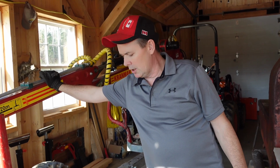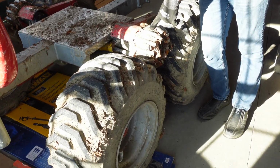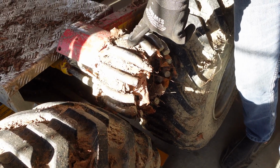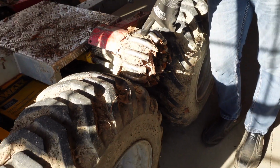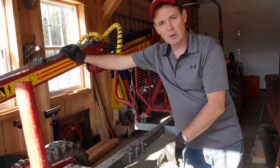So a job that I've been putting off is pressure washing this Kranman hydraulic timber trailer, and specifically the drives on it. We've had a really wet year here. Our roads are muddy. We've never been able to work without mud through the summer. And this is packed full, obviously. And I want to get that all pressure washed out.